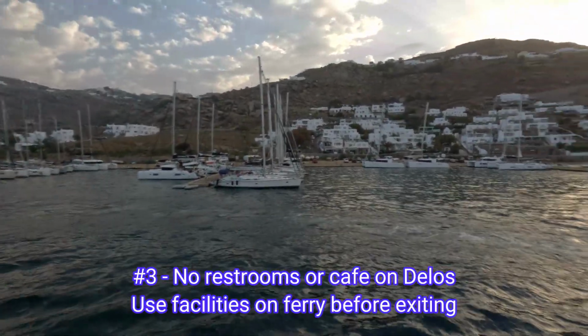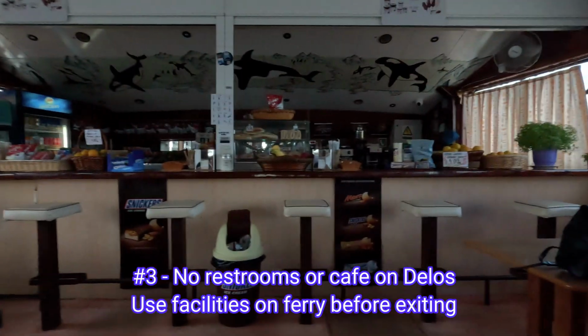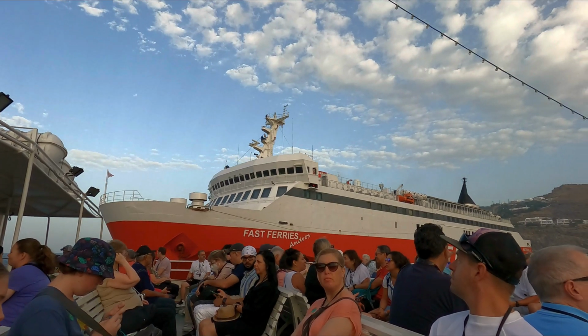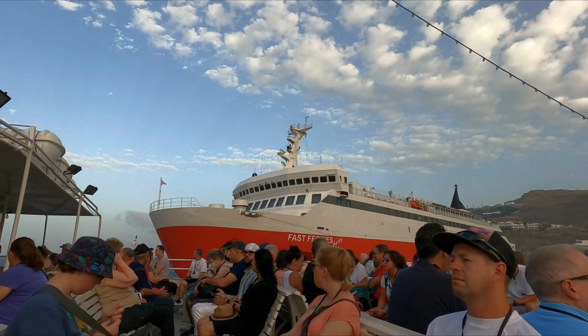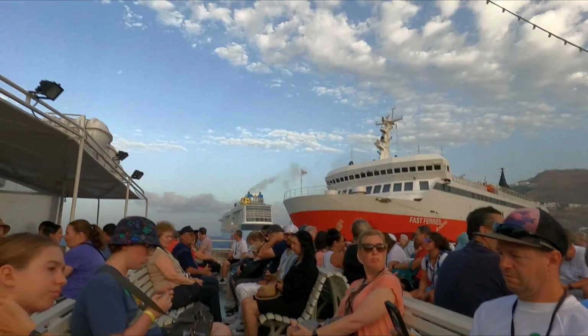Number 3 on our list is during our visit in October of 2022, there were no restrooms or food and drink available on the island of Delos, but there are restrooms and a small snack bar available on the ferry. We don't know if this will change as things normalize coming out of pandemic times, but would definitely recommend using the restroom on the ferry ride over before exiting to the island.